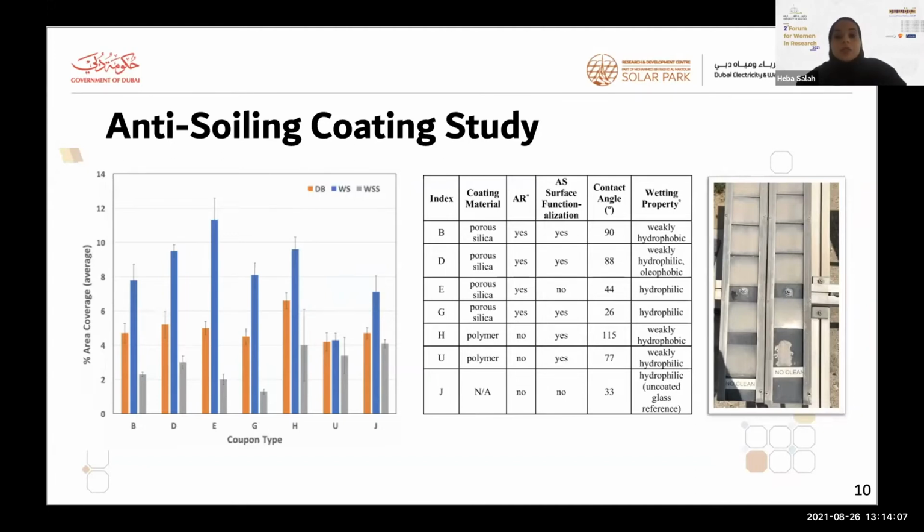So as you can see from the graph, the wet sponge cleaning technique resulted in the lowest percentage area coverage compared to the dry brush and water spray. And for the wet sponge, the coupons that were coated not only with the anti-soiling coating, but as well with the anti-reflective coating showed much better performance than without anti-reflective coatings. And on the other hand, the dry brush cleaning led to significant damage for most of the samples.